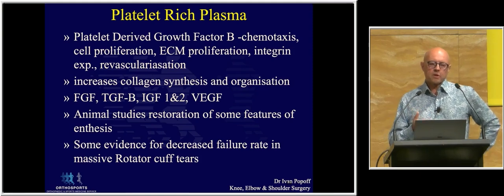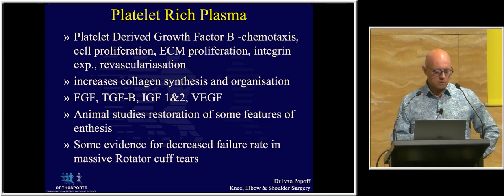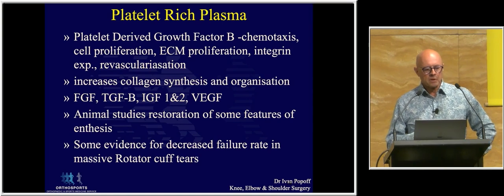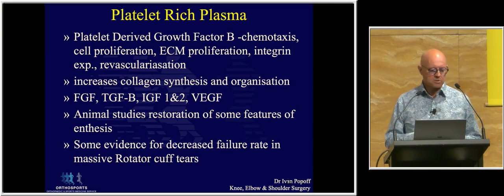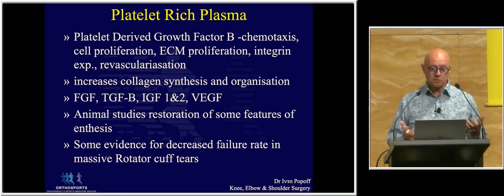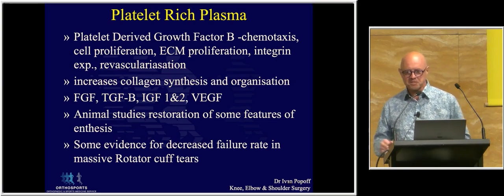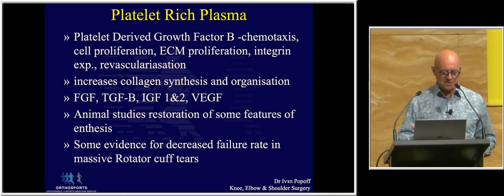What you do though, it's easy to construct. You can do it in your rooms, and certainly you can do it in the operating theatre very easily. You take some blood, spin down the platelet-rich plasma, you either leave the leukocytes or you extract them, and there you go. It's the platelets, but what you're really getting a lot of is platelet-derived growth factor B, and that has multiple functions. It's got chemotaxis, cell proliferation, extracellular matrix proliferation, integrin expression, revascularisation, collagen synthesis, it just does it all. It's just amazing. It also has other growth factors in it.